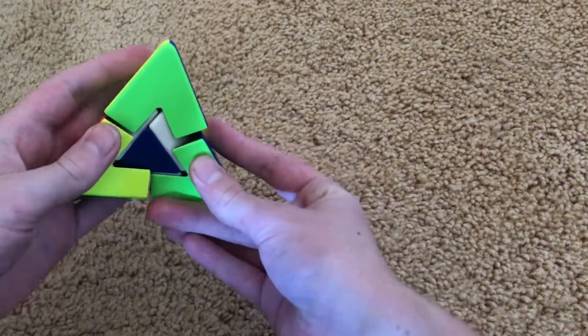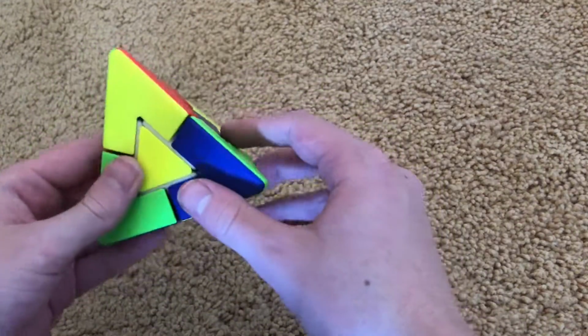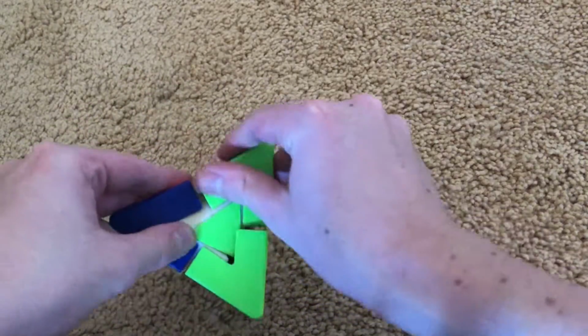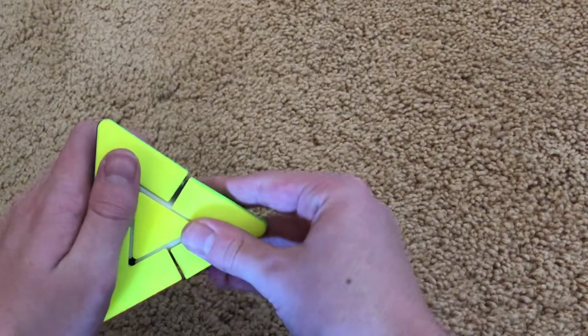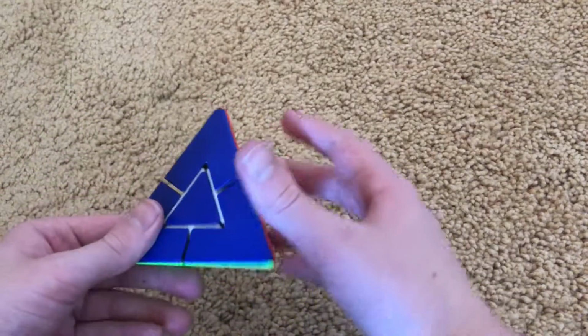Here we have probably one of the easiest cubes ever, the Pyraminx Duo. It's never more than 4 moves away from being solved, and it's extremely easy. People who don't know how to solve cubes, I've had people who have solved this one. Yeah, it's really easy. The one I have is not too great. There's a lot of ball bearings, and it's super clicky and bumpy, but it's still pretty good.